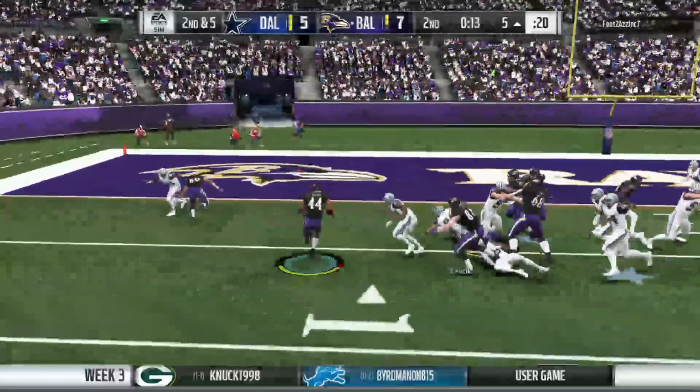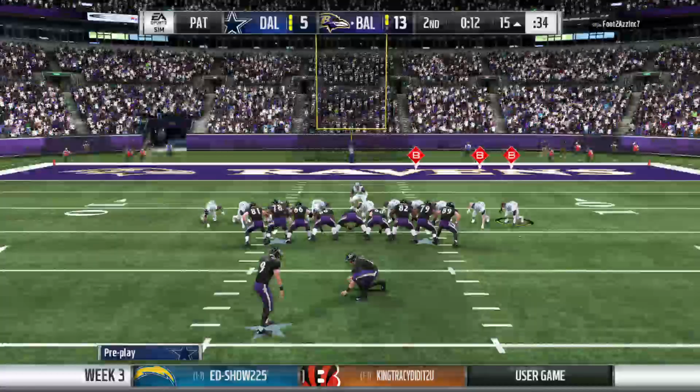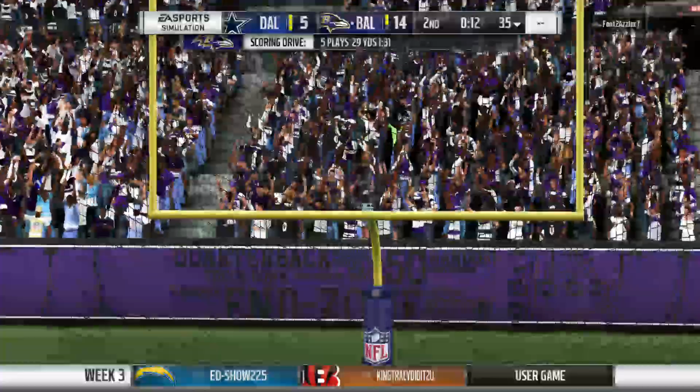They get it to him running left. And he'll get in. Touchdown, Baltimore. A great play there as the first half is winding down. And the Ravens will add on to their lead. Tucker with the extra point.